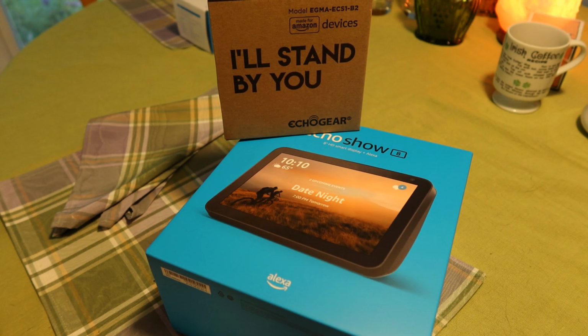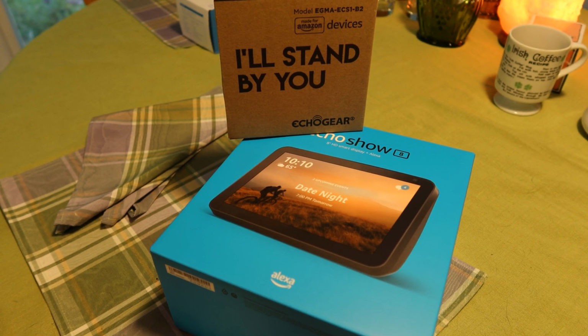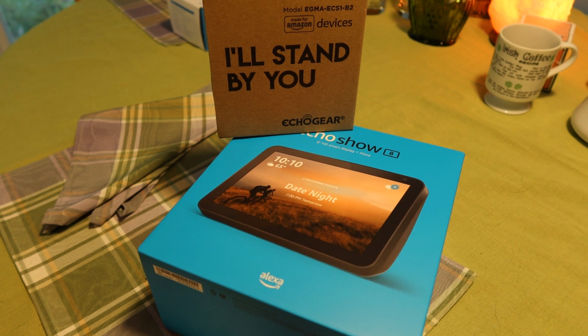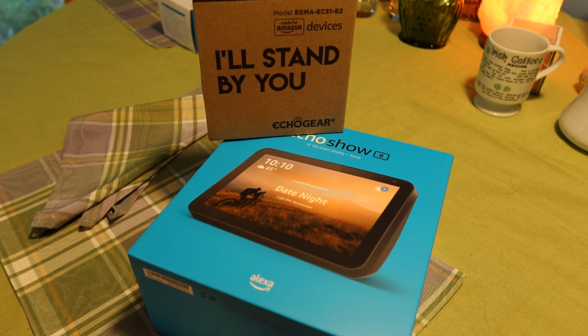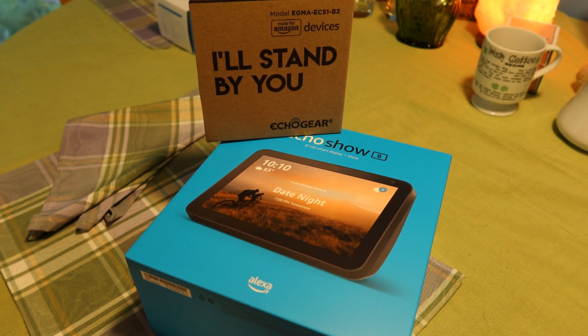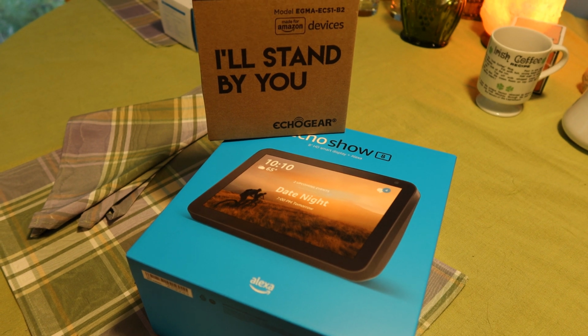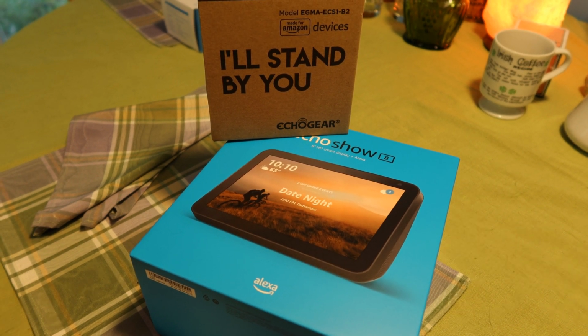I wasn't sure if we were going to get mail today or not. I'm always confused between Good Friday and what they call down here in the South, Easter Monday. But we did get mail, and we got a lot of mail, and it included the Echo Show 8 that we ordered for Dawn, plus the stand. So I've got that to look forward to setting up tomorrow.